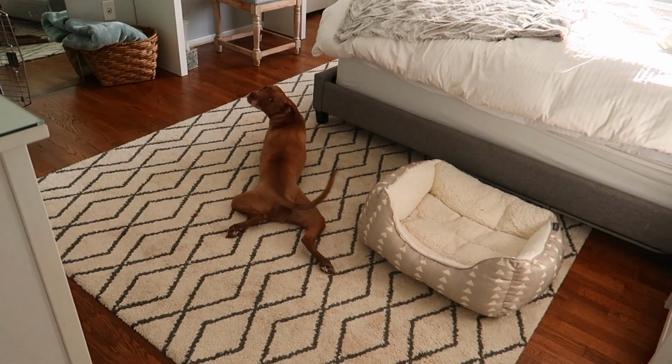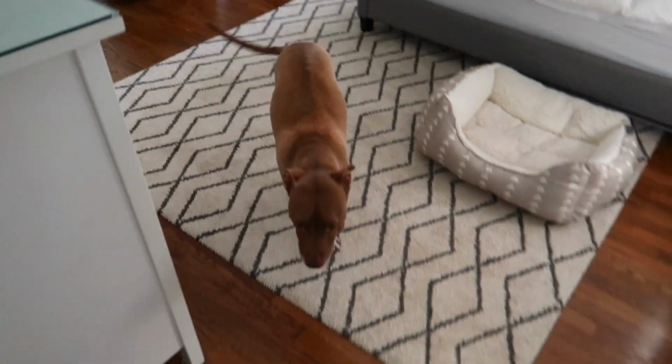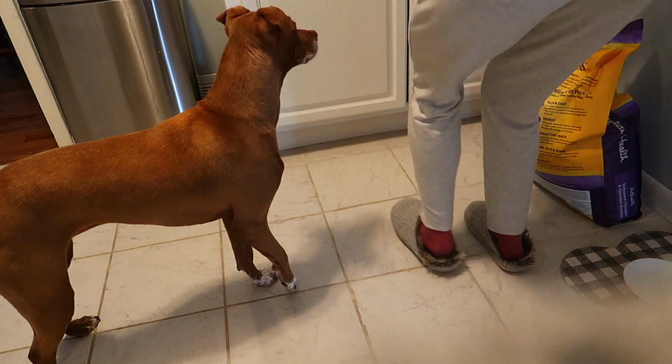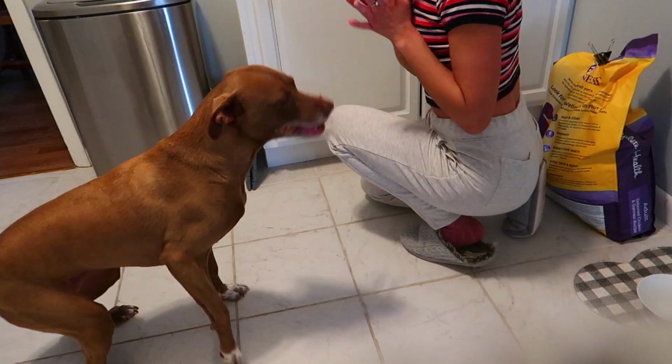It's happening again, guys. I just walk into a room and she's lying there in the weirdest position. Do you want to come get a treat? Yay. High five. Good girl. Okay, yeah, I get it.